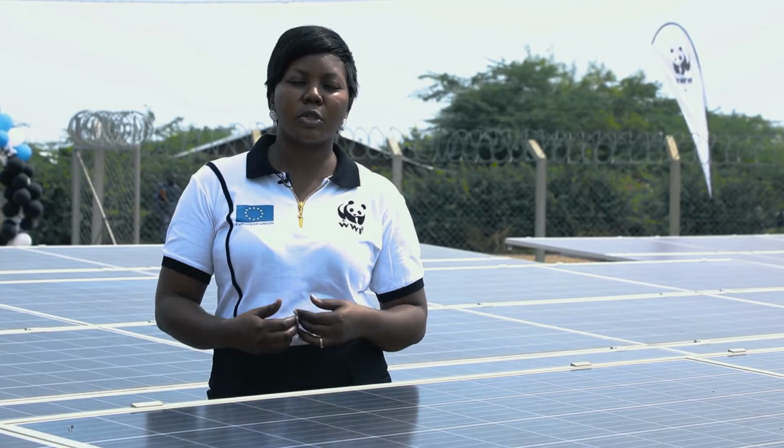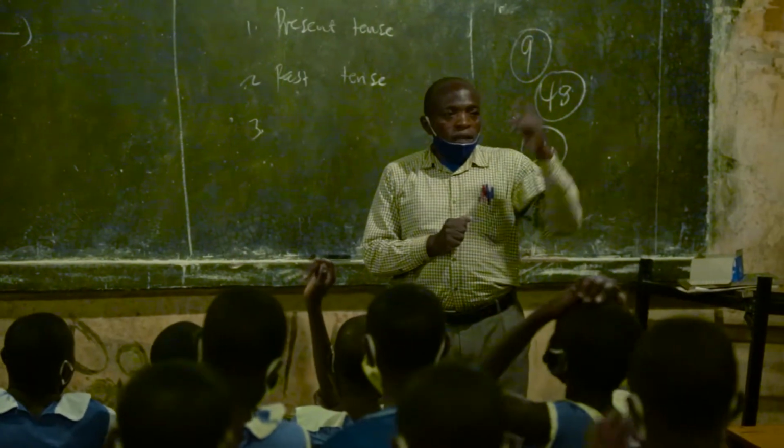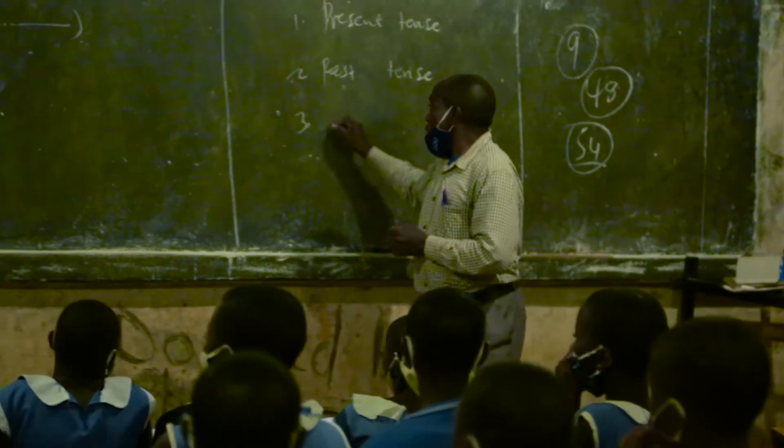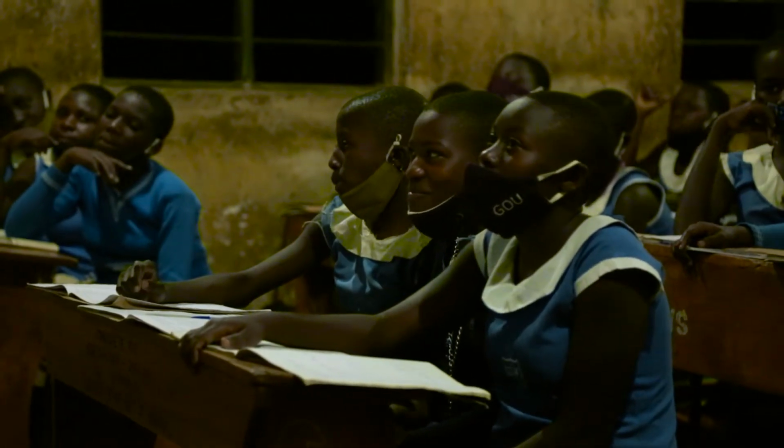We've had more student enrollment and also improved teacher attendance because the teachers are now able to reside in the staff quarters because of the light that is provided by the solar. Really, we look at the installation of the solar system at Mathe Primary School as a turning point or milestone within the education system transformation structure of Mathe Primary School.